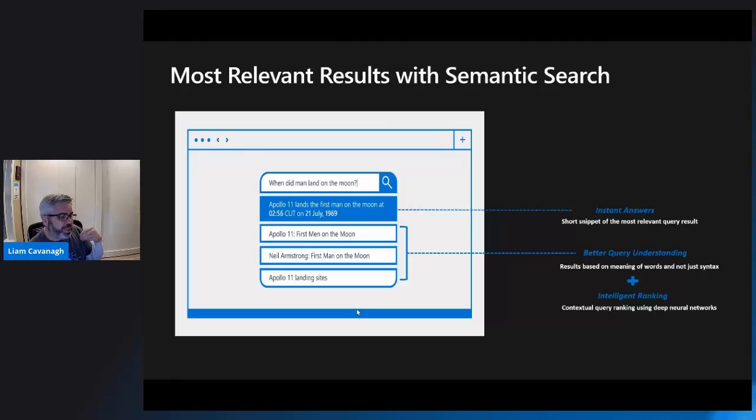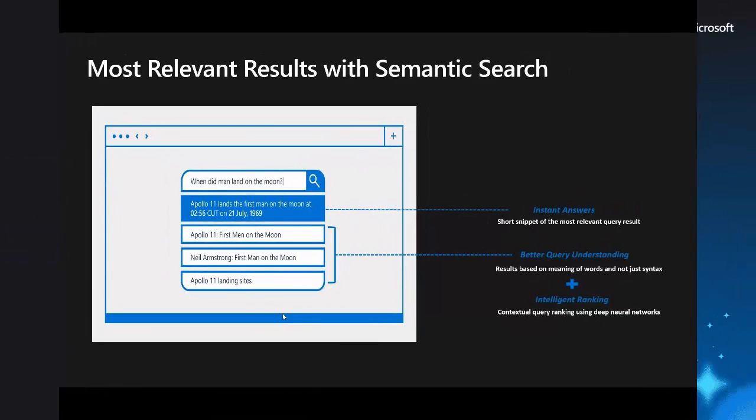First of all, we have this idea of instant answers. Within your content, there might be an answer to a question somebody is trying to ask. So rather than showing them a bunch of documents or rows that come back, why not try to extract out an answer and just present that to them at the top? You can take that query understanding I was mentioning before and start saying, oh, when did man land on the moon? Well, the Apollo 11 was the first one that is most relevant. So we can actually rank that based on what's most interesting.